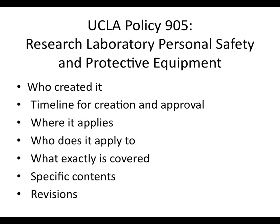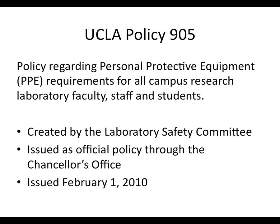Okay, so we're going to spend some time talking specifically about UCLA's PPE policy. We'll discuss who created it, a timeline for creation and approval, where it applies, who it applies to, what exactly is covered, the specific contents, and some revisions that will be coming up, and why those revisions are important. So to jump right into it, here are the details of starting it out.